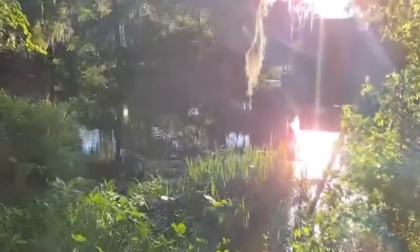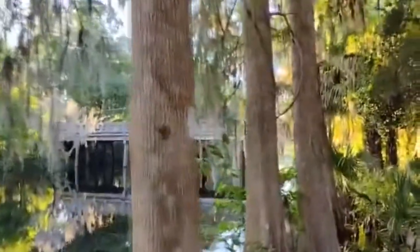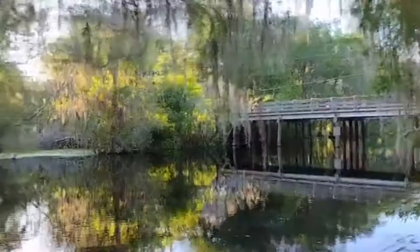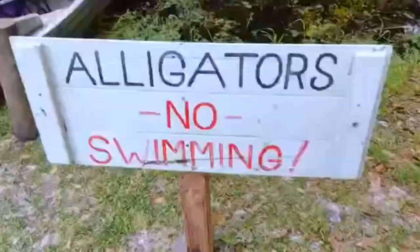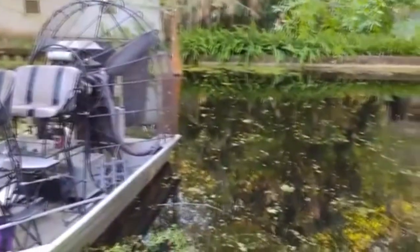Here's the water. Some black water there. The bridge. Here's a closer view of the bridge and the water. Here's a better view of that sign. And I think they are telling the truth. Look at how black that water is.